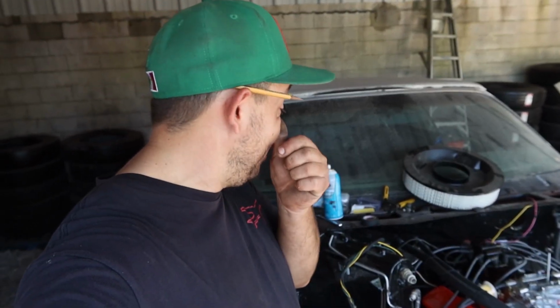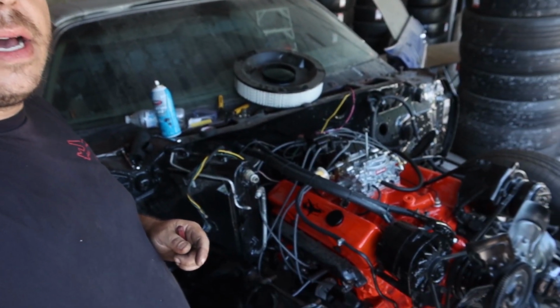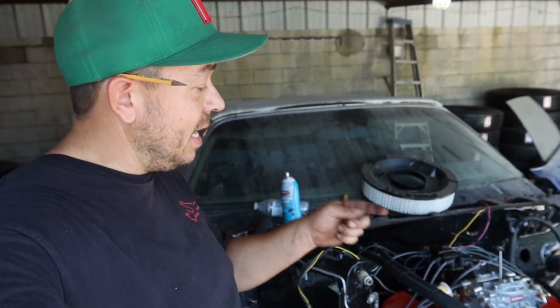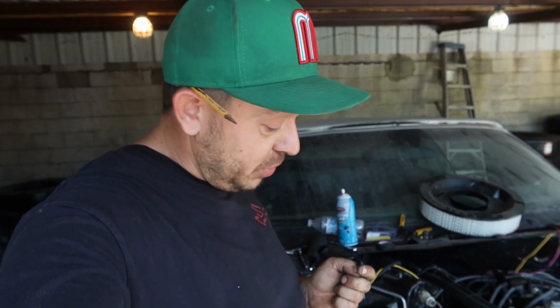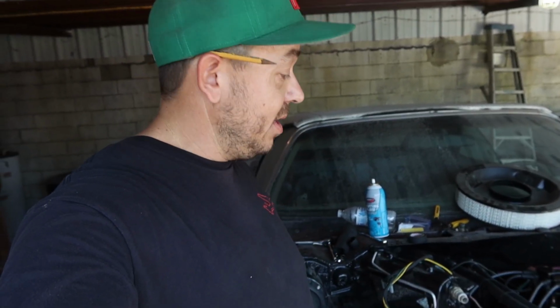Alright, looks like I'm thinking the distributor wasn't stabbed in there right. I didn't do that, so let me pull that out and then put that number one piston up and see if it's lining up. Let me check that first. And then we're gonna go ahead and hook up the fuel. I got my hose hooked up to my manual fuel pump. I'm gonna just need a little gas tank up here.